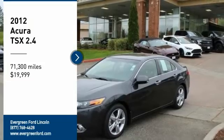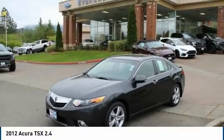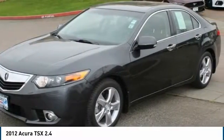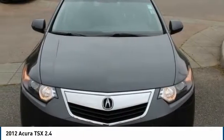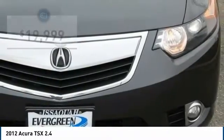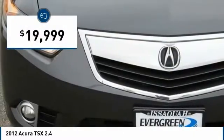A ride in a 2012 TSX. The Acura TSX uses quality materials and is built with excellence. It comes equipped with a spacious interior and an impressive list of standard features and is priced below $20,000.